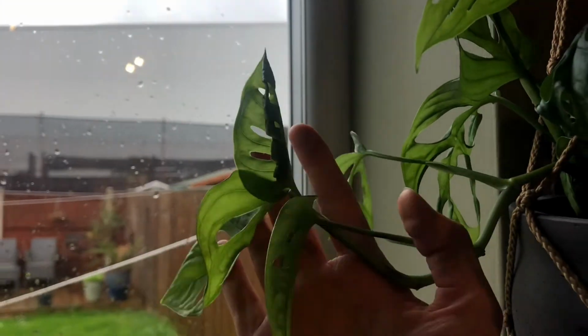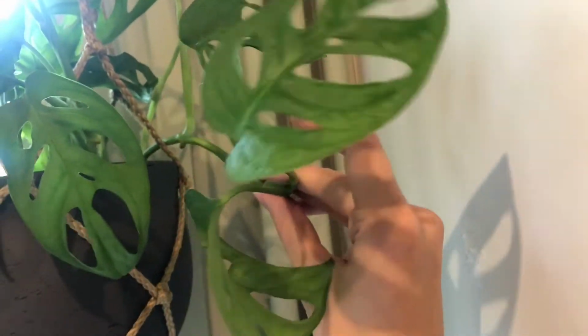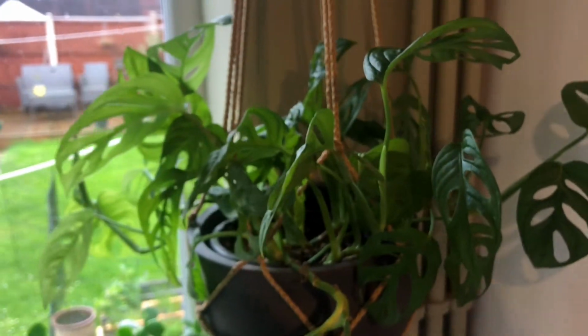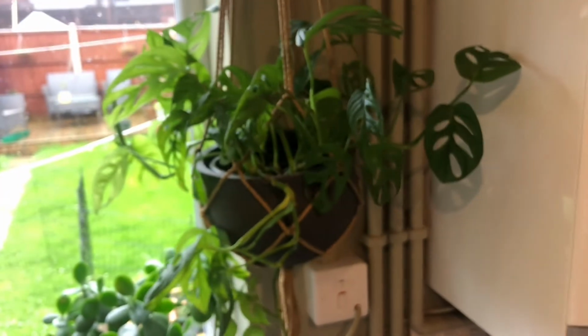on this guy here. Oh, look at it, it's such miserable weather out there today. And I've got to go out in a minute. And that hasn't got any new growth just now because this leaf here has just opened. And then yeah, back there somewhere. But yeah, so that is my other Monstera, guys, which is just absolutely stunning.